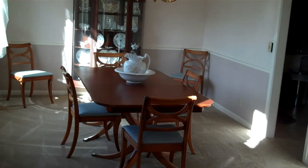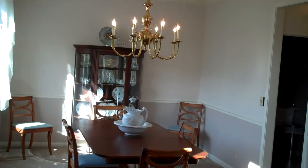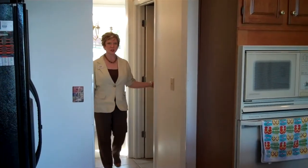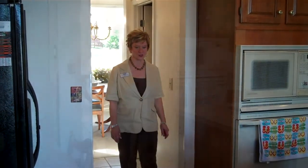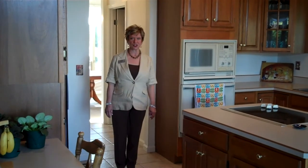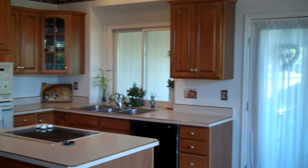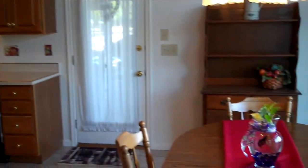Here we are in the dining room, which is adjacent to the hall, and we'll head into the kitchen. We have the first floor laundry room as we're entering in the kitchen. As you can see in the kitchen, we have a lot of cabinet space. We also have a great view of the river.